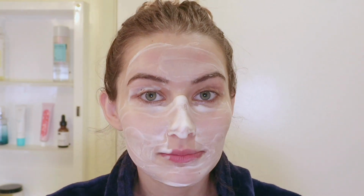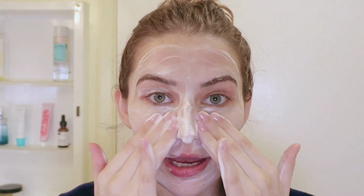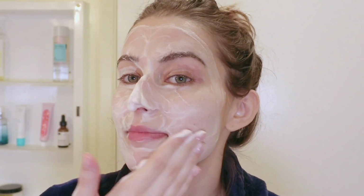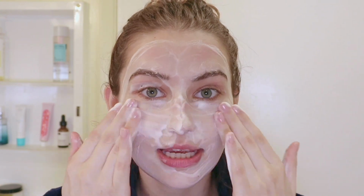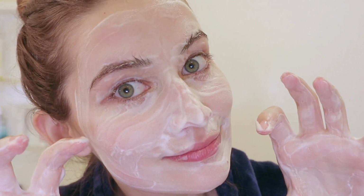This is extremely gentle, very affordable, and it's fragrance-free, paraben-free, free of dyes, formaldehyde, any of those products that might be irritating to sensitive skin types. I always feel like this cleanser makes me look like some kind of snow monster. This cleanser rinses off really easily, and it's super soothing. It contains panthenol, which is a hydrating humectant, and madecassoside, which is very anti-inflammatory.